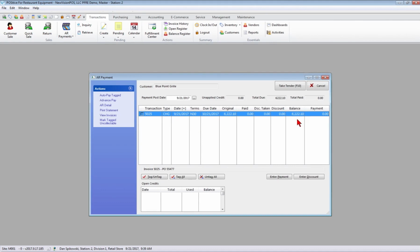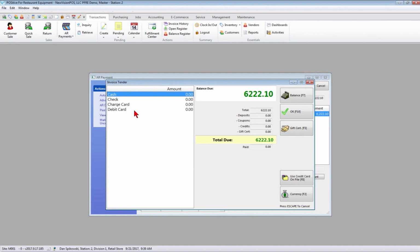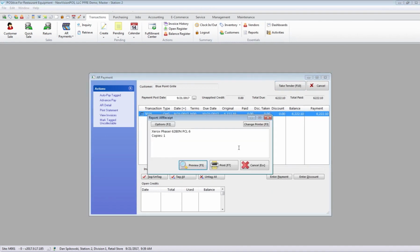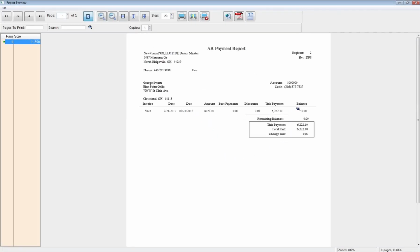Here's an invoice they owe us, so I'm going to go ahead and enter a payment, and they're paying the full amount, so I can take tender. It's letting me know, okay, this is how much money I'm taking on that check, and it is a check, and okay, and here's their check number. And I can print a receipt out for them if they wish and email it, and it just shows them that they owed it and this is what they paid and everything is good, even the check number they used.